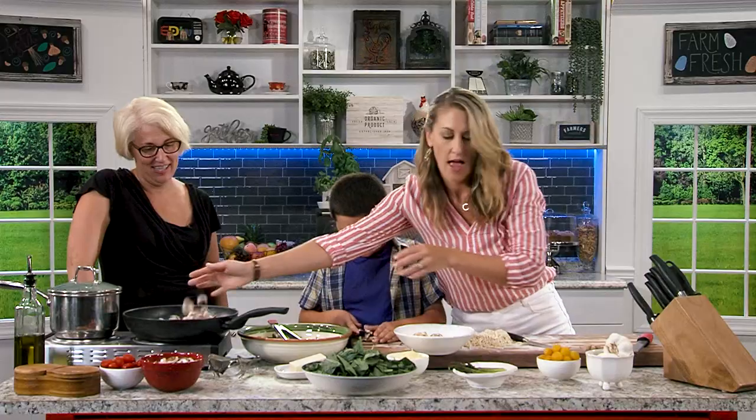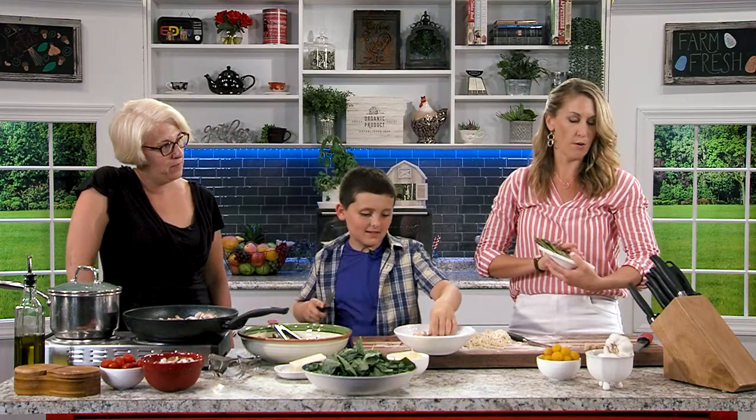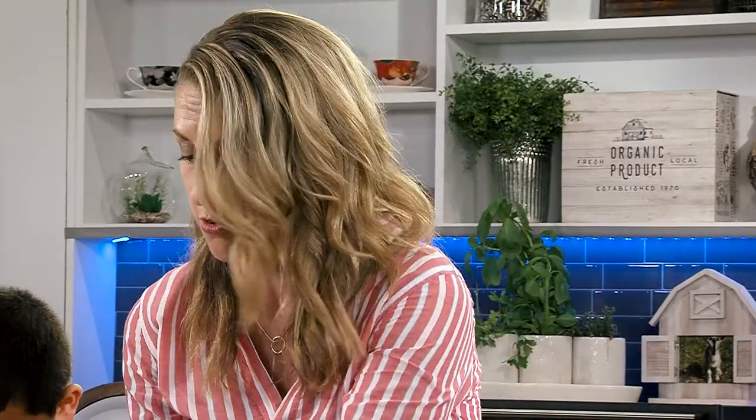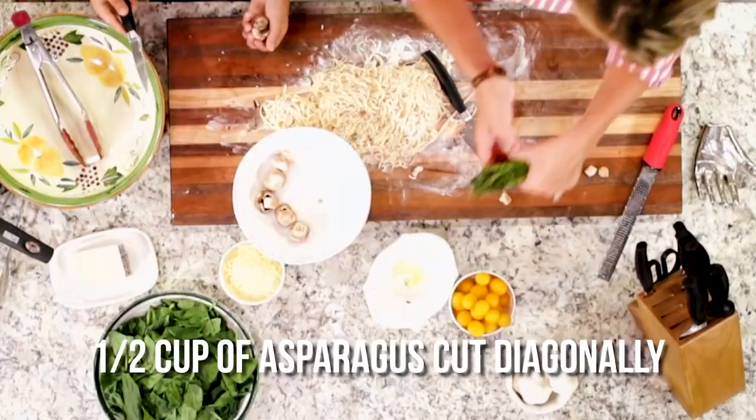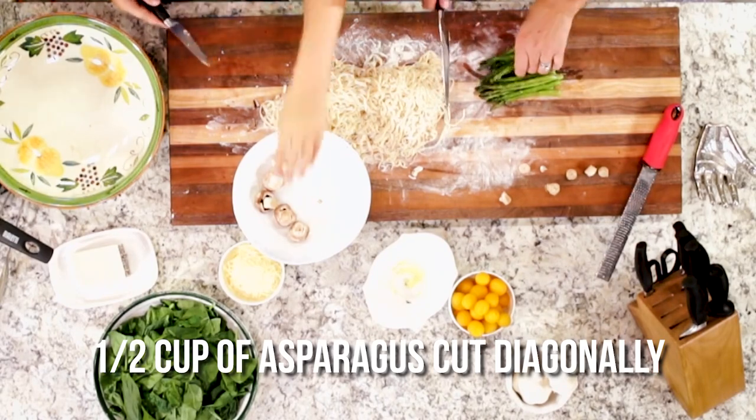Yeah. And then next, we actually have some leftover asparagus from the dinner the night before. So this is a great way to use extra vegetables. So we're just going to take these instead of throwing them away. Exactly. I mean, who would throw away these beautiful spears of asparagus? Me.